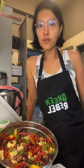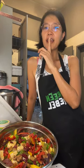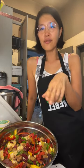Malaysian Ramadan food. I do love rendang, and so I came up with a raw vegan rendang recipe. Whenever I have a craving for something and I can't find it, then I come up with a recipe and try to eat that. So yeah, that's my way of doing it.